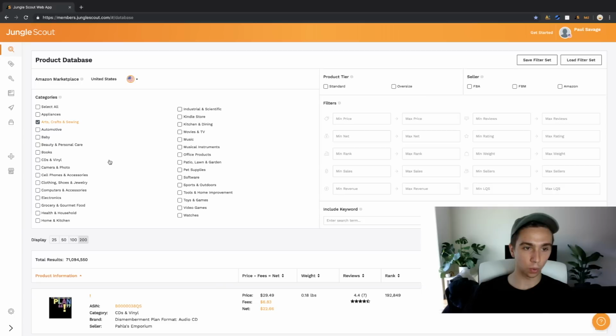Sometimes I just come in here with a whim. I just feel like arts, crafts, and sewing might be kind of good today. Let's hop into arts, crafts, and sewing, and toys and games. Now, the reason I did that is just because there's a lot of small niche products in there that don't necessarily relate to anything else, just like something silly like, I don't know, a miniature beanbag chair for your desk. You guys know what Amazon is all about, just those weird products.